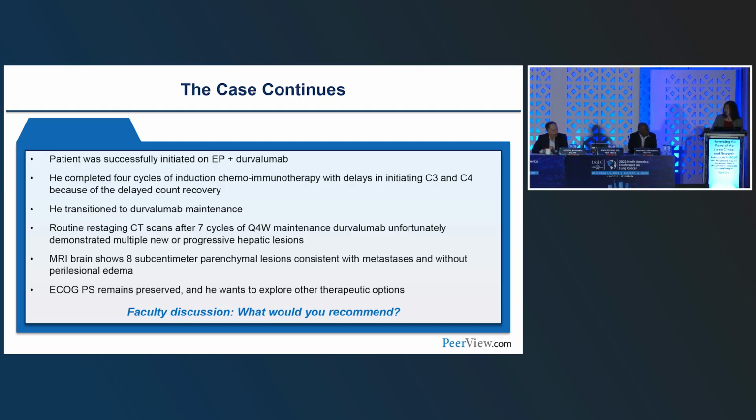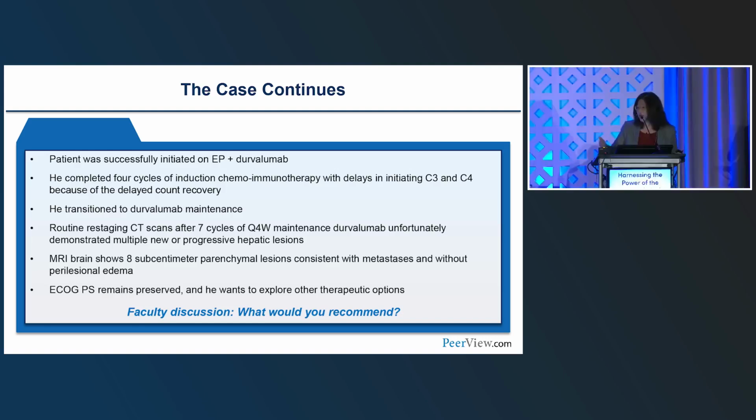They did not have brain mets. So I would probably do the platinum doublet again, just because I want to give them more time in terms of the tools that we use. But I would definitely put them on a clinical trial if I had the choice.